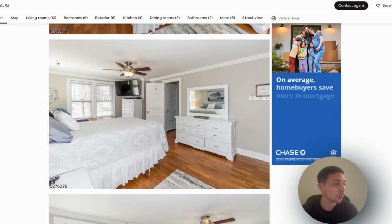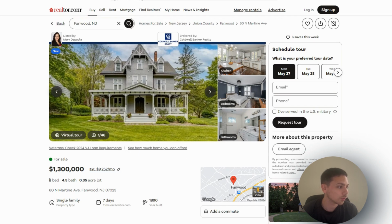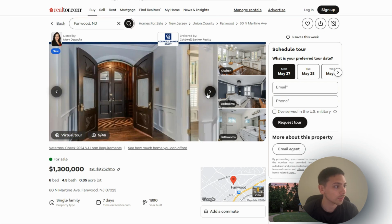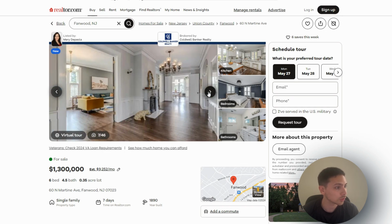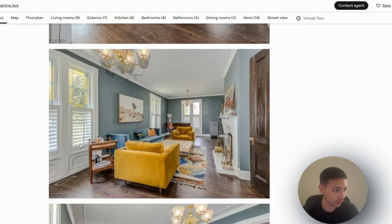But then you go even more north and you're going to get the 1.3. This is currently active, very similar to the other one. This is definitely an older style home with 6 bedrooms, 4.5 bathrooms, very big. The other one's sitting on a bigger lot, but you're still going to get a nice amount of acres. 1.3 acres, which is pretty good in these areas. But you're seeing a very grand Victorian home, updated like we saw in the previous one, but not completely renovated, like you're seeing the radiators here.